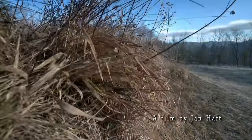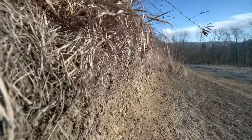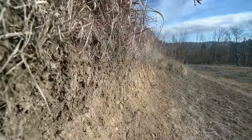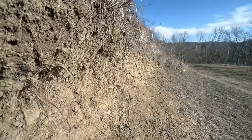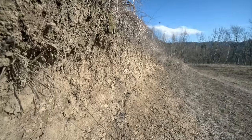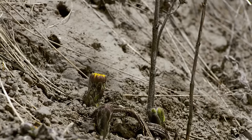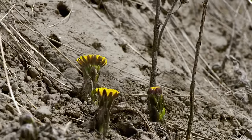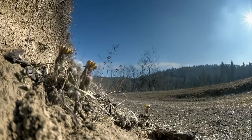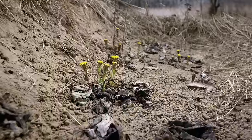A bank of tousled grass and some bare earth. It's a perfect habitat for wild bees. The ground is still hard from the winter frost, but will soon warm up in the spring sun. The coltsfoot flower is one of the first to bloom, bringing a welcome splash of color and an early offering of food for bees.